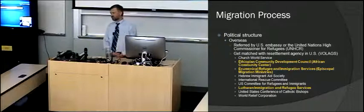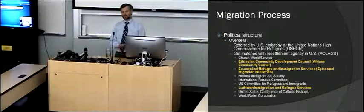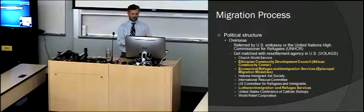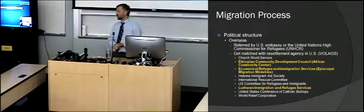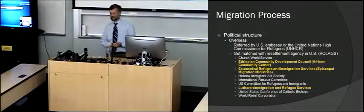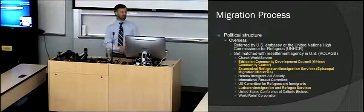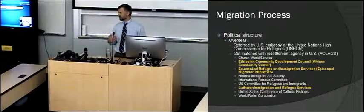One of the first steps that takes place is that the refugee gets matched with an agency within the country that they're going to. So to focus on the U.S., they get matched with something called a VOLAG. VOLAG is short for Volunteer Agency. There are 10 in the United States that help resettle refugees all throughout the United States. I have 3 highlighted here, and these are the ones that are most active in Denver.